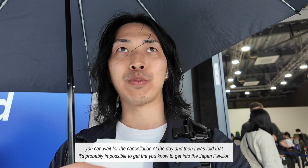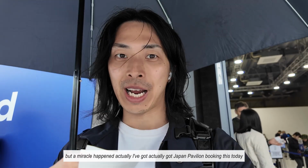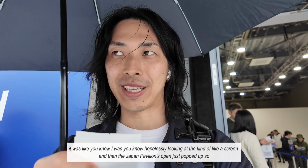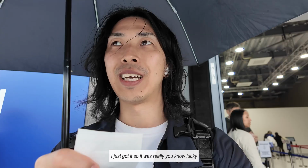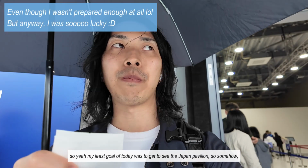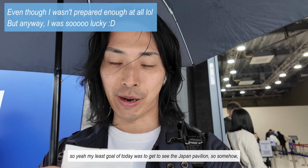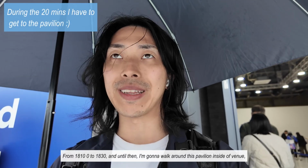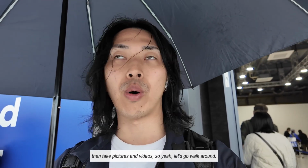I was told that it's probably impossible to get into the Japan pavilion, but a miracle actually happened. I got the Japan pavilion booking today. I was hopelessly looking at the screen, and then the Japan pavilion opening just popped up, so I just got it. It was really lucky. My main goal of today was to see the Japan pavilion. So from 6:10 to 6:30, and until then, I'm gonna walk around the pavilions inside the venue, and take pictures and videos. So yeah, let's go walk around.